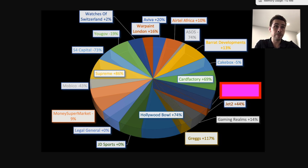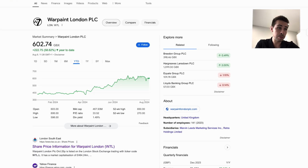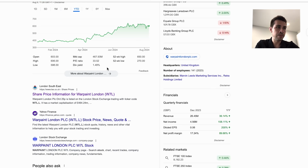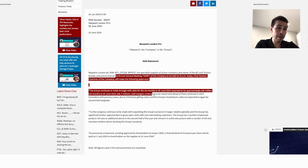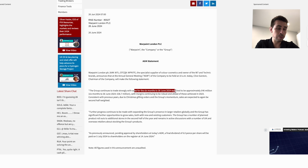That's been a very good performer. The financials are absolutely amazing, as you can see here. The valuation's not too bad when you start factoring in the growth. They had an AGM update on the 26th, and they came out saying growth is still very good. They said that their sales for the 6 months continue to be 46 million compared to the prior 36 million, so still growing at very good rates.